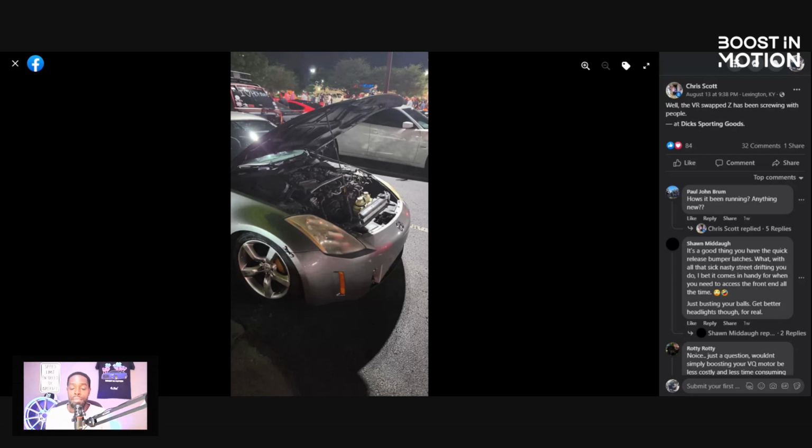And I think it's something that we're going to continue to see in this platform. Not only in the new Nissan Z that's out there, but it's going to cross-pollinate to all the other Nissan and Infiniti vehicles. And best believe you're going to see some VR30 swap 240s.